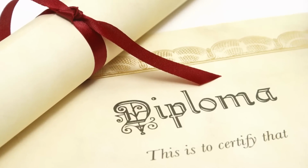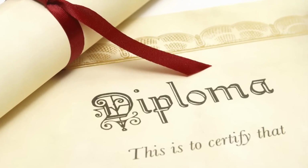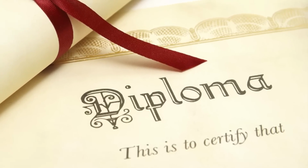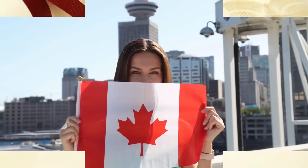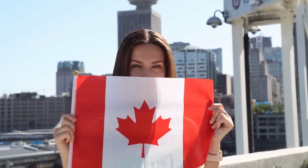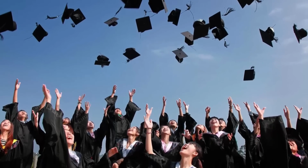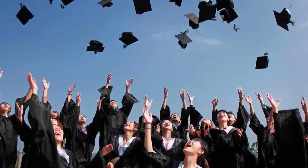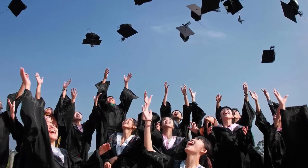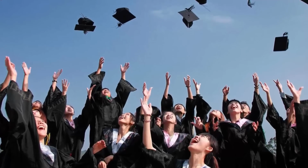He pursues a 2-year college diploma program in business administration, or whatever discipline you want. It must be a 2-year program, whatever it is. It should not be less than 2 years if you're looking for permanent residence after that. For example, my master's degree is also in business administration.